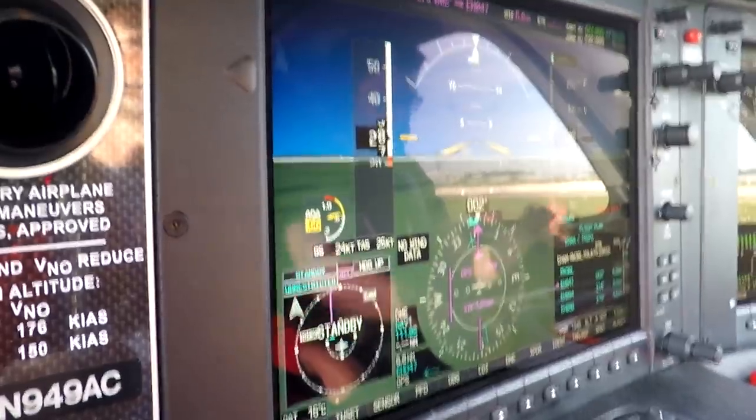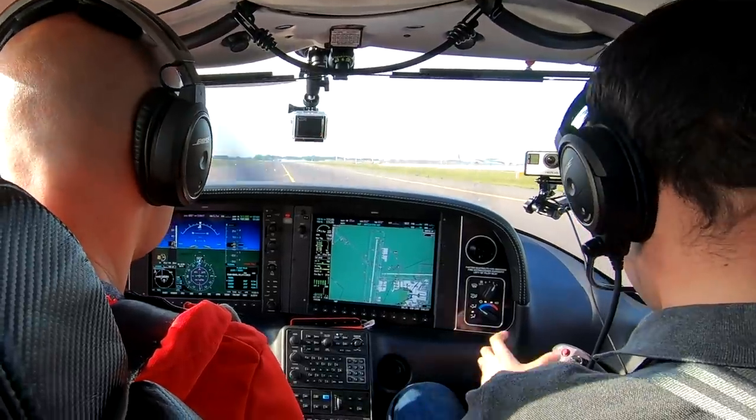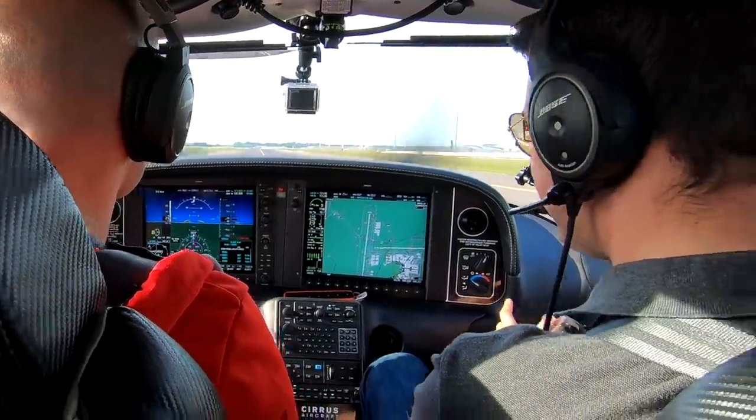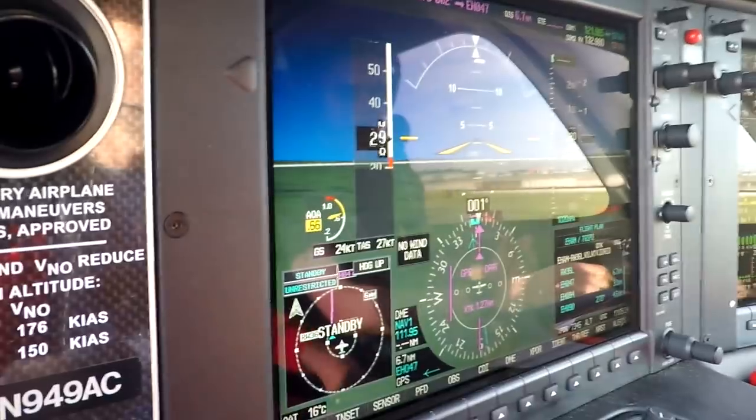November 949 Alpha Charlie, it is straight ahead, and at the far end, cross Yankee 1. Straight ahead and cross at Yankee 1, number 949 Alpha Charlie. Okay, straight ahead and Yankee 1, that's taking us round the threshold there.